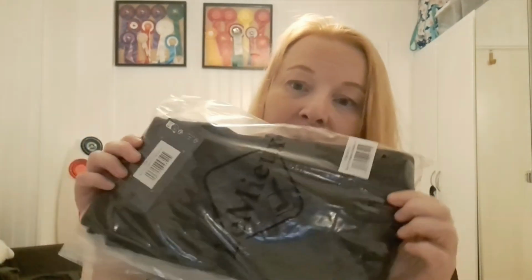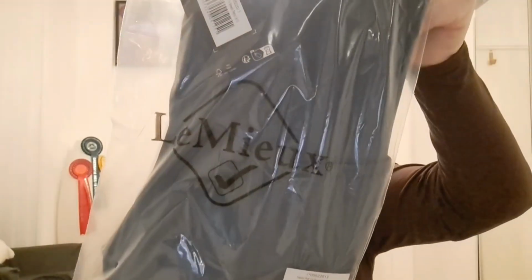I also got two more of the LeMieux Naomi pull-on breeches or riding tights. So I got one pair in black and one pair in petrol. Doesn't look petrol, looks blue-grey, but you know.